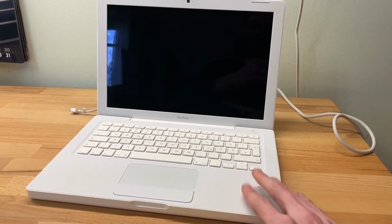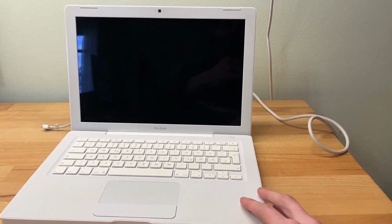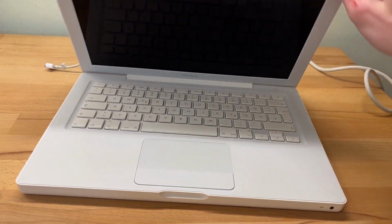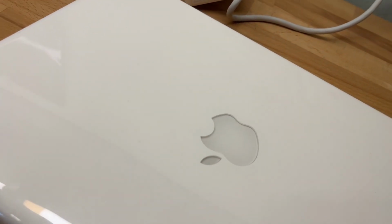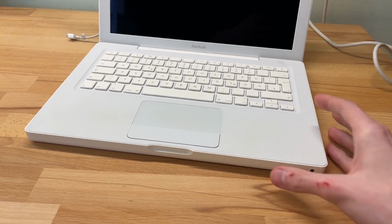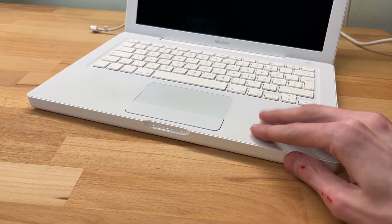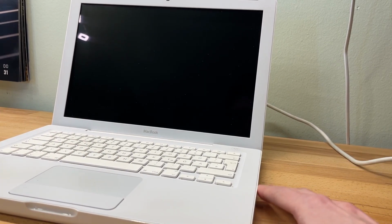And I remember when these were popular. But usually they're beat to hell. Usually they have cracks here, here. They're usually dirty and have a lot of scratches. And this one, I really have to say, well, it has scratches here a little bit. You can hardly see it actually. This is just beautiful. This probably has to be the most beautiful MacBook I've ever seen. Really nice condition. So yeah, 13-inch MacBook, 2009.